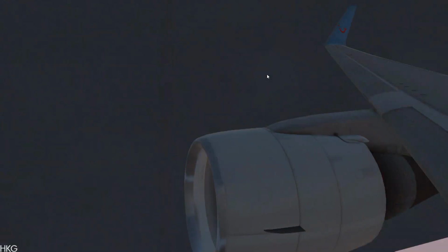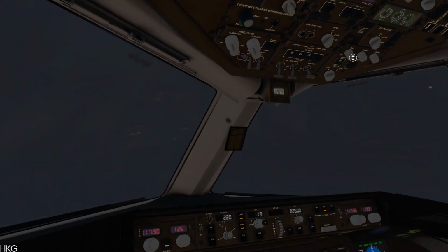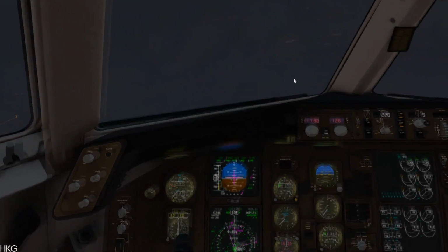It's a horrible sort of cabin texture over the top of stuff. It's not nice. If I turn the cabin lights all the way off, does it go away? Not really, no. It's a bit annoying. Oh well, it is what it is.